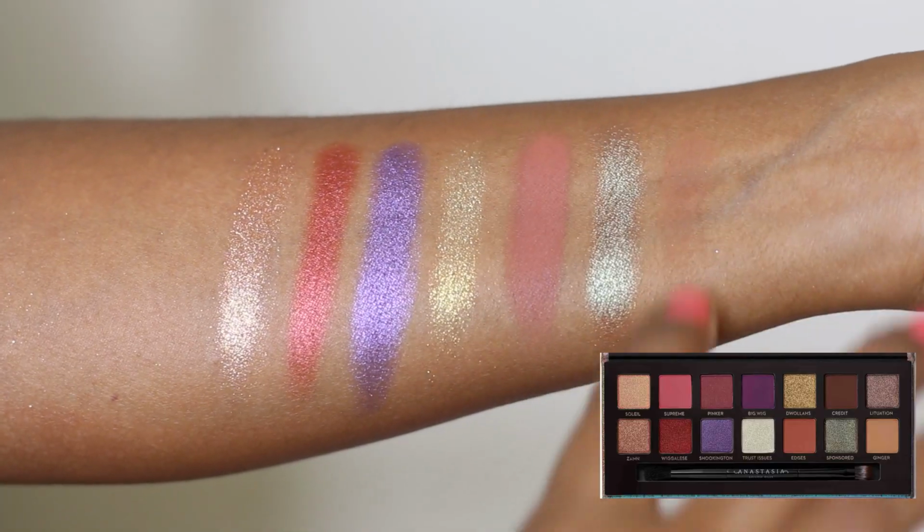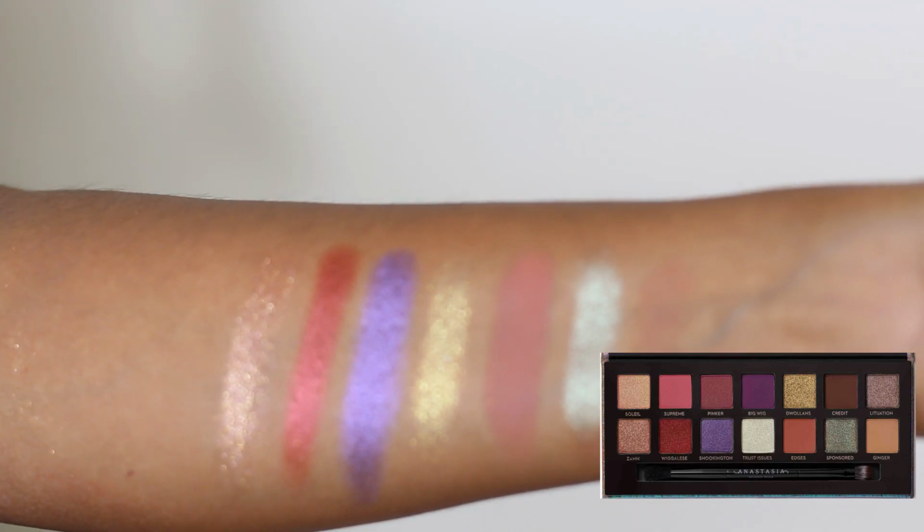And the last shade in the palette is a matte brown. It's a matte, very light beigey matte brown.